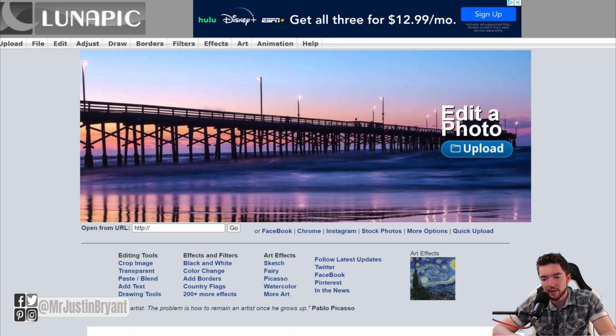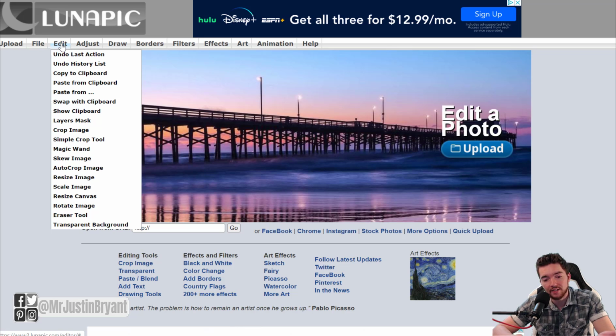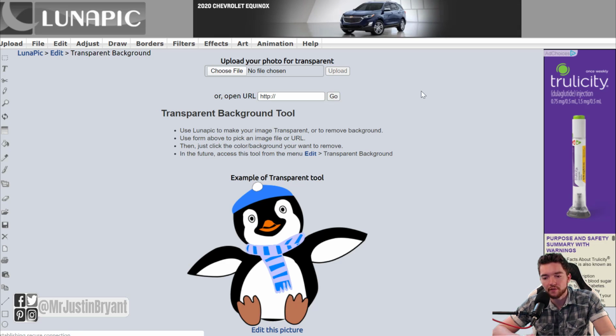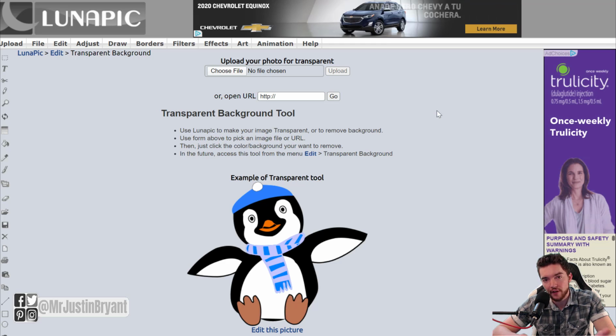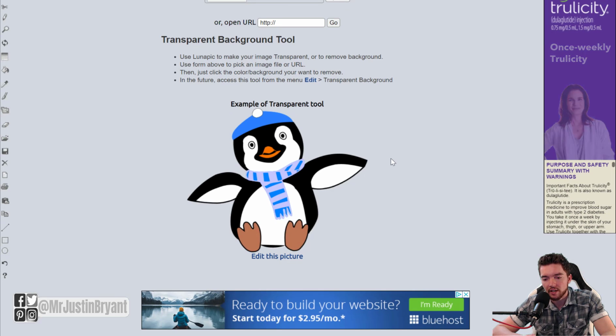But if you want to do transparency of the background for free, you can use Lunapic. You could just go to edit on lunapic.com, then go to transparent background. Then you either open an image location and click go, or you choose a file, which they will of course give you via Fiverr when they hire you. And then you will just upload the file that they sent you.